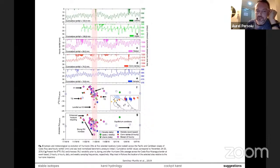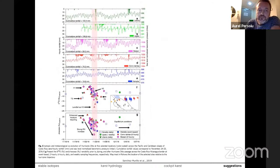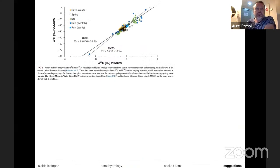So this is one of the types of studies that should be employed in order to see the role not only of the large-scale atmospheric circulation patterns like here on yearly or multi-year scales, but also on very short, abrupt time scales. And here is, I think, yes, one of the examples of measuring. It was done by CNIRIM in Arkansas. They were looking at the delta O18 and delta 2H of precipitation, soil water, spring water coming out of the karst, and cave stream. And what it shows, so this is the global meteoric water line, and this is the local precipitation.